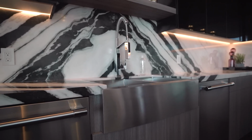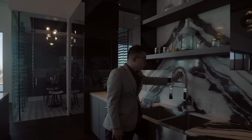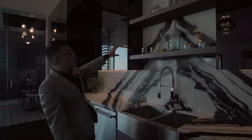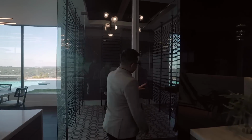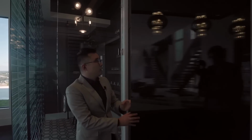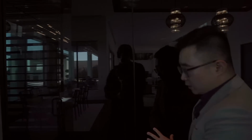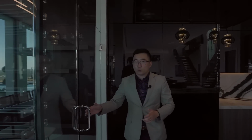And then obviously the centerpiece of the kitchen will be this panda marble that is perfectly book-matched with this floating shelf design above. And if you keep going, you have this paneled Thermador fridge and freezer section that is perfectly matched with the overall tone of the kitchen as well. And now let's talk about my favorite part of this kitchen, which is this walk-in wine room.